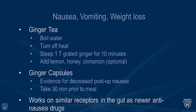Another common symptom for cancer patients is nausea and vomiting, and these are often related to weight loss. It's hard for people to increase their caloric intake to make up for that weight loss when they're dealing with nausea and vomiting from their chemotherapy.